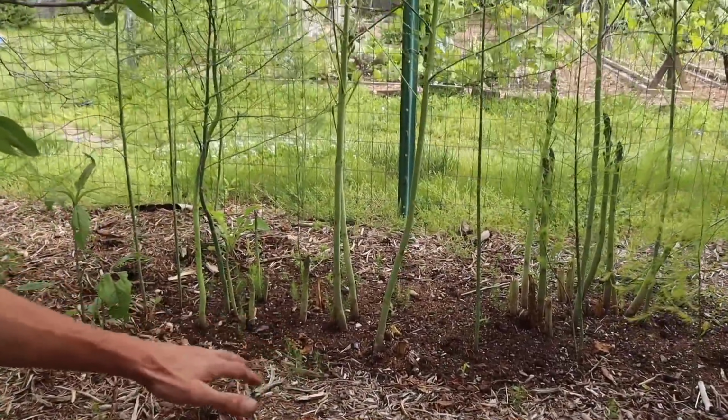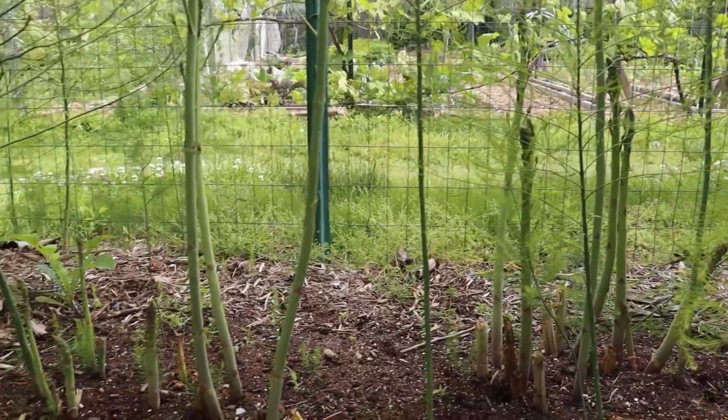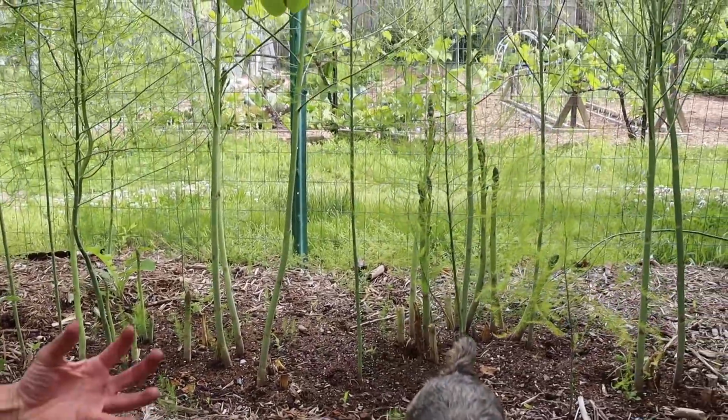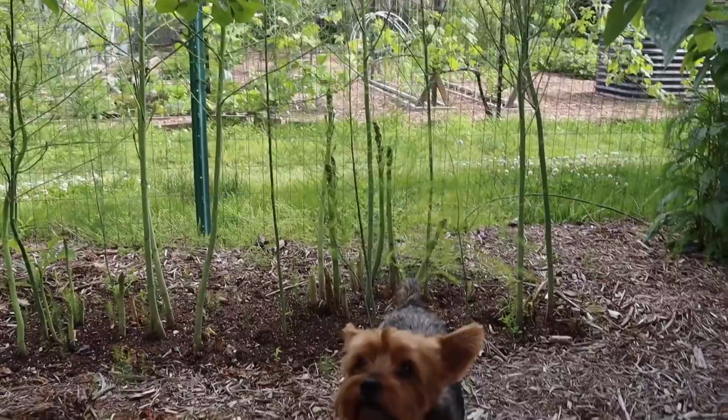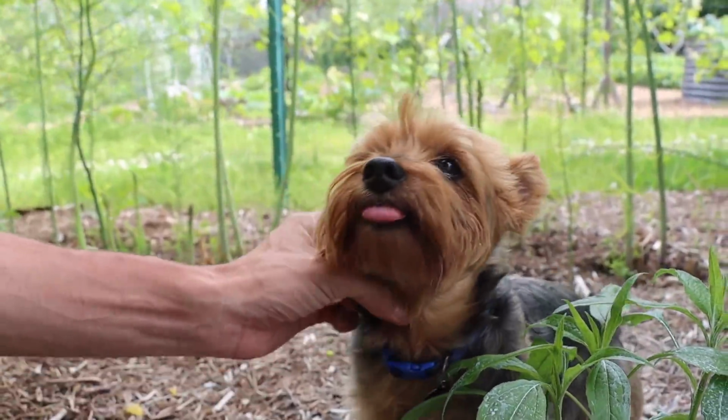Underneath here, we've finished harvesting the asparagus. Now we're just going to let them grow, turn into ferns, and then grow the root ball. So next year we get even more asparagus. This guy's still looking for some extra snacks. We'll have to head into the other garden, see if we can find something for him.